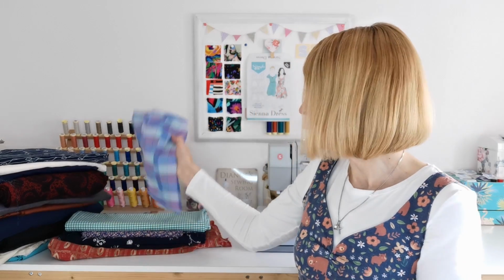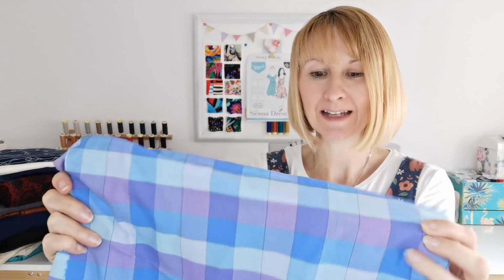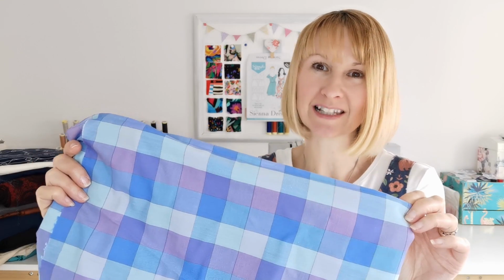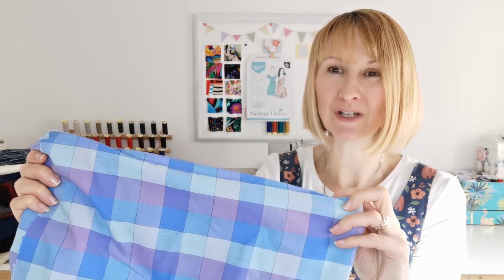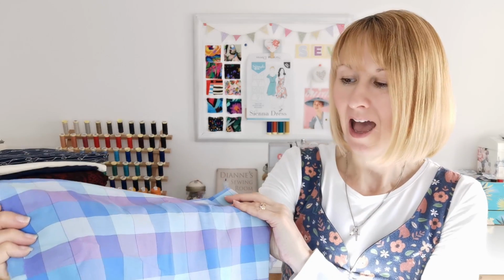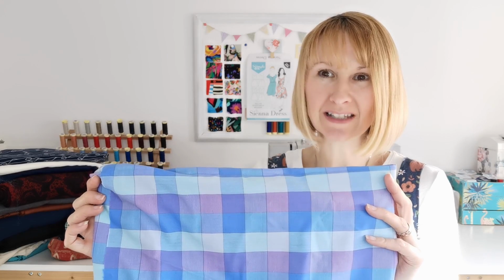So that's that one. Now, this is really nice shirting fabric. Look at those colours. Now, my husband did like this when I got it out of the bag. There's not enough to make a long sleeve shirt. I would like to make him more shirts. I've made him one recently, a pink check one, and I made him a grey one just for Christmas, which he loves. But he doesn't like wearing short sleeves. So it would make a short sleeve shirt, so that's a shame.